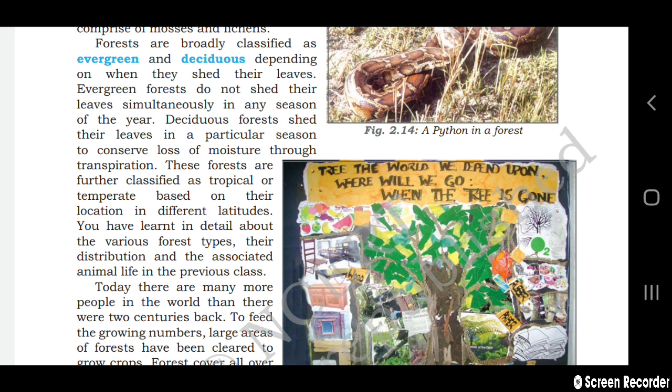In an evergreen forest, the plants do not shed their leaves simultaneously in any season of the year. In any season of the year you do not see the plants shedding their leaves in the evergreen forest. In a deciduous forest, the plants shed their leaves in a particular season so that they can conserve the loss of moisture by the process of transpiration.